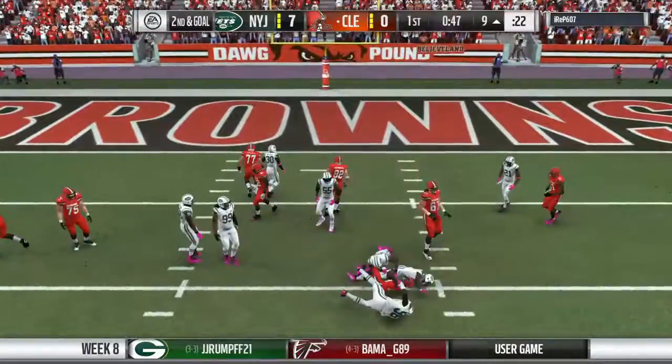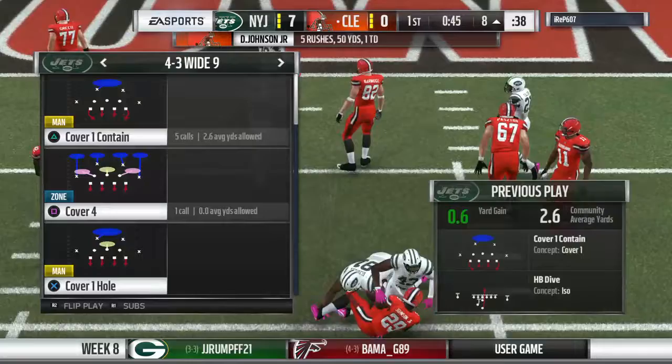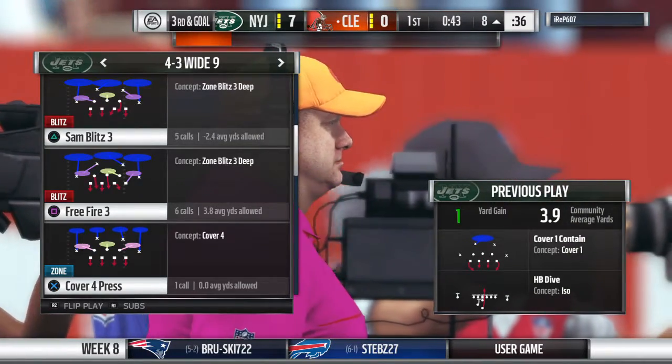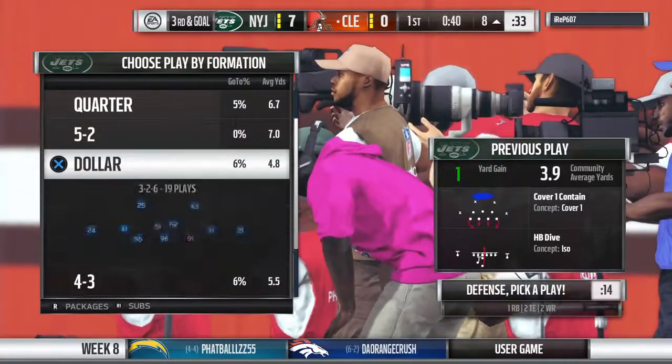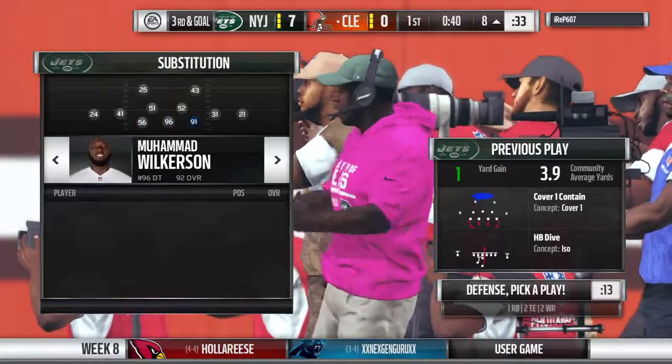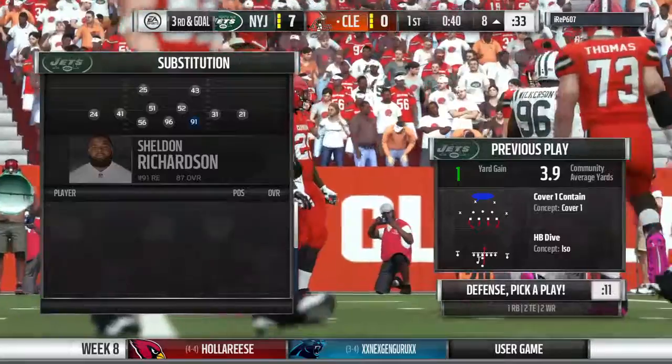Johnson, and running room hard to come by here. He gets it down to the 8. Only a yard there, and that'll bring us to 3rd and goal. Partner, I know we're in a goal-to-go situation, but my goodness, think about running the ball here. Not even a thought, is it?